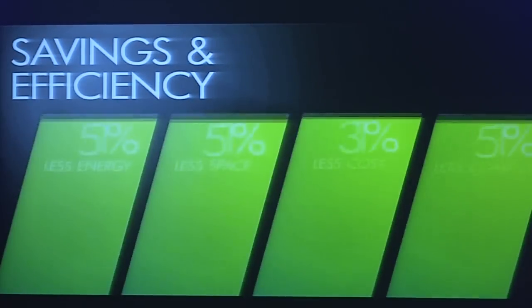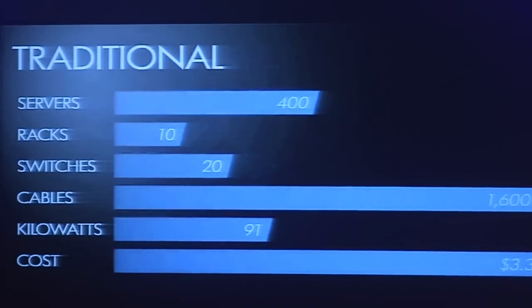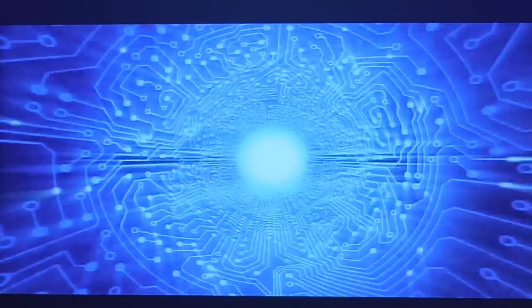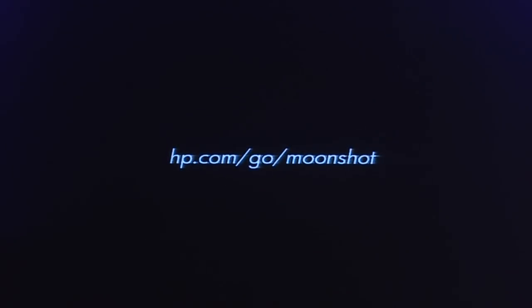And the potential savings are extraordinary. These are jaw-dropping numbers. The potential that the Project Moonshot infrastructure holds is game-changing. Exponential but easily manageable data center growth, dramatic data center efficiencies, and our insatiable appetite for digital content and experiences gets fed. Welcome to the world of extreme low-energy server technology.